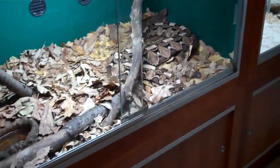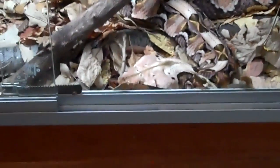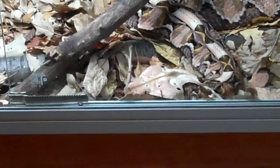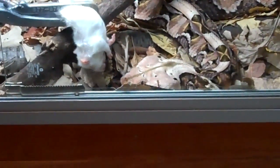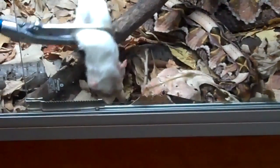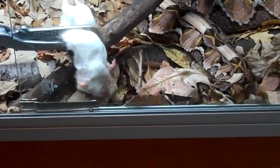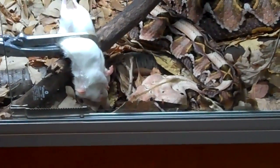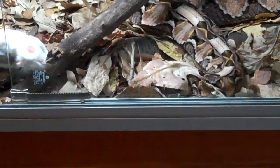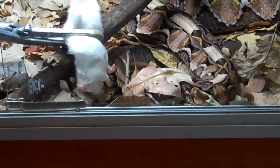Alright, come on, you want to just stay right there. Let's see if she's hungry. This time of year, she's kind of a hit and miss snake. She's certainly not starving to death. Just like any other, they can take months off. Right now, she's about every other time she'll feed.